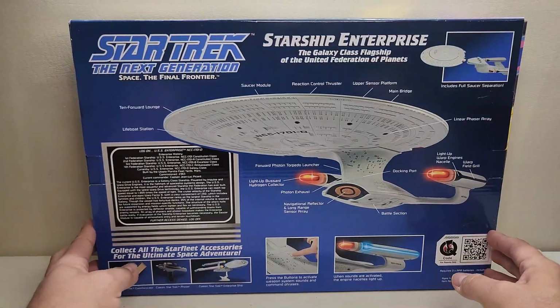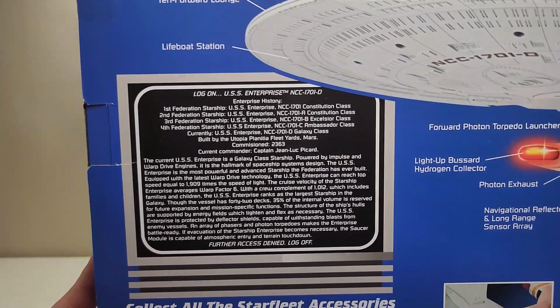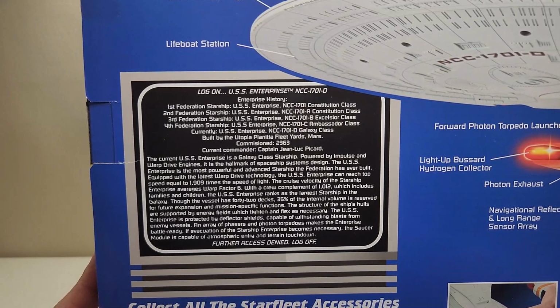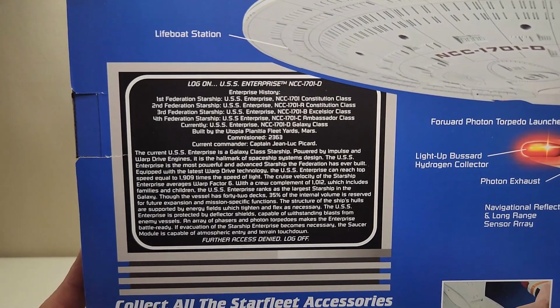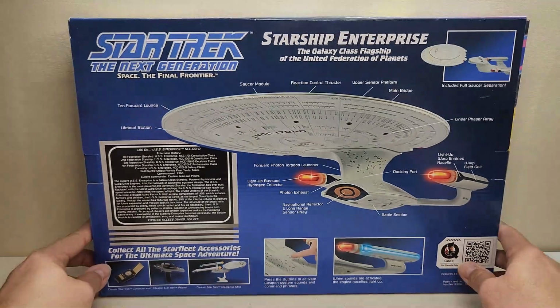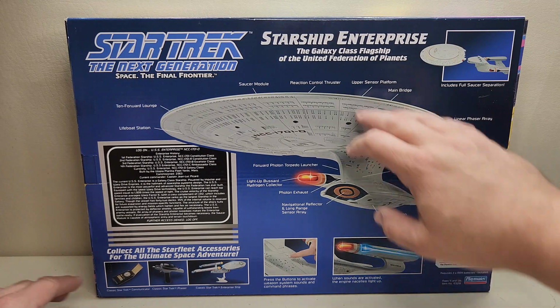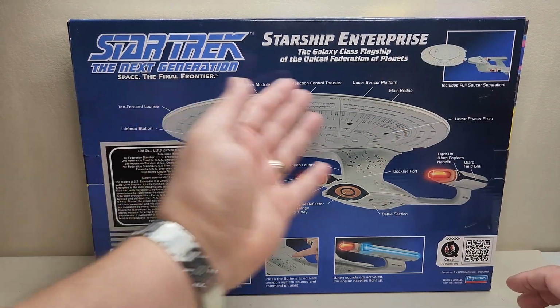Taking a look at the back of the box, there is a rather long little bio right there. I am not going to subject you to listening to me read that, but if you want to pause it and read it, there it is right there. Star Trek: The Next Generation, Starship Enterprise, Galaxy-class flagship of the United Federation of Planets. Got a couple of the features.